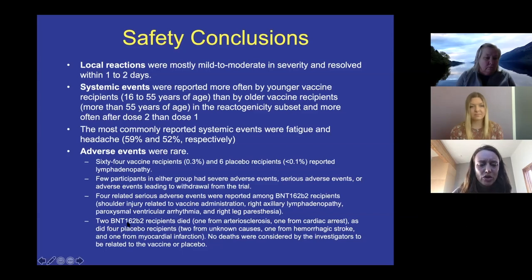2 of the vaccine recipients died, both from heart-related events, and 4 placebo recipients died during the time of the trial, 2 from unknown causes, 1 from hemorrhagic stroke, and 1 from a heart-related event. So none of these deaths were considered to be related to the vaccine or the placebo. But you can see why it's important to have the placebo group for comparison, because it helps to realize that some of these things just happen as part of normal life.